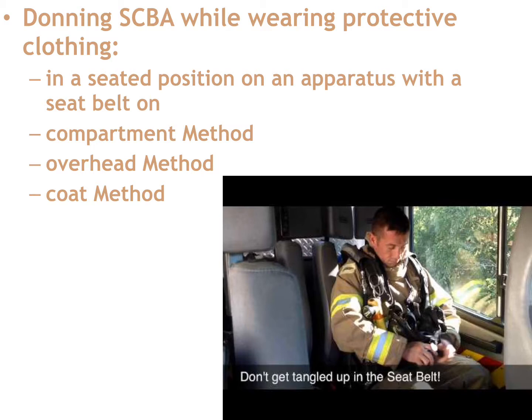And with the seatbelt not being on, in the event that the fire truck has an accident, you're at major risk of an injury or even death. Now, the compartment method, overhead method, and coat method are ways to put an SCBA on when you're not inside a truck. You're going to use those methods when you're standing outside the truck.